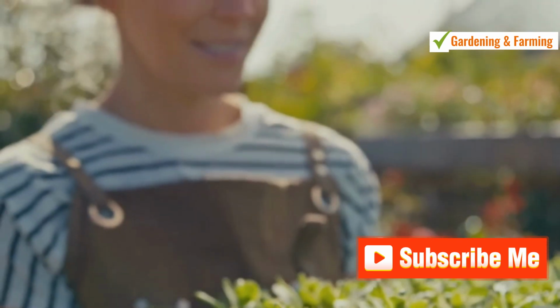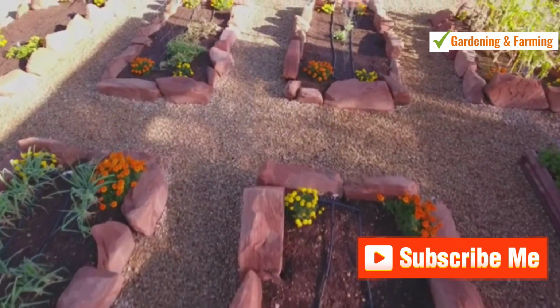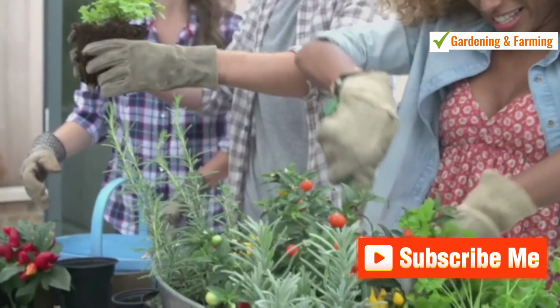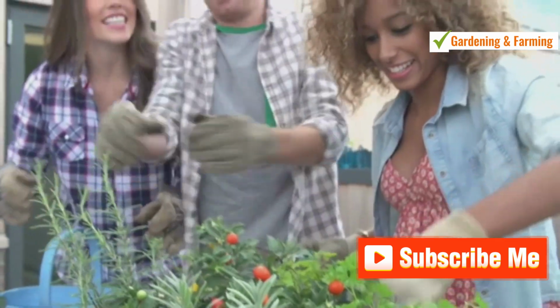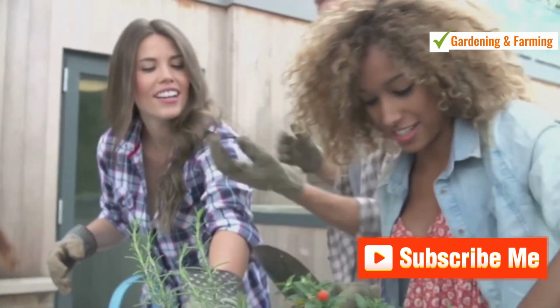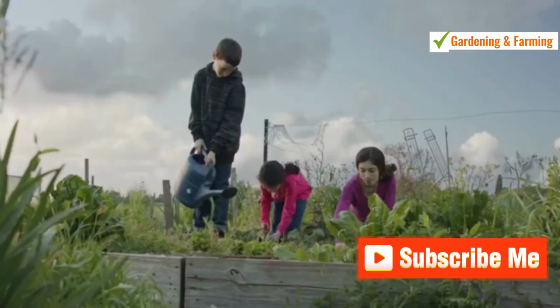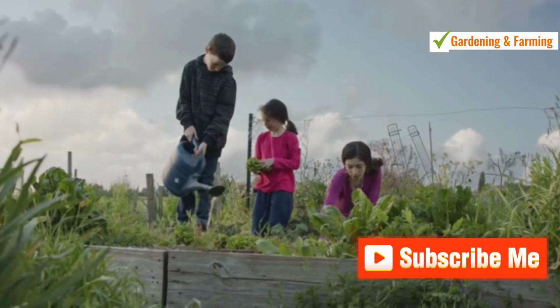Well, there you have it, folks. 5 garden goals for 2025 that will transform your space and your perspective on gardening. Whether you're a seasoned green thumb or just starting out, I hope these ideas inspire you to embrace the future of growing. Remember, gardening is a journey, not a destination. Experiment, try new things, and most importantly, have fun.